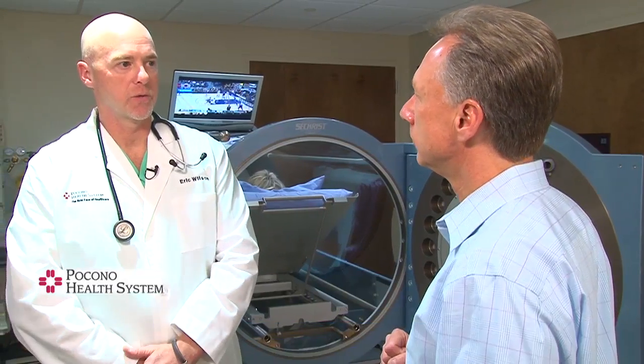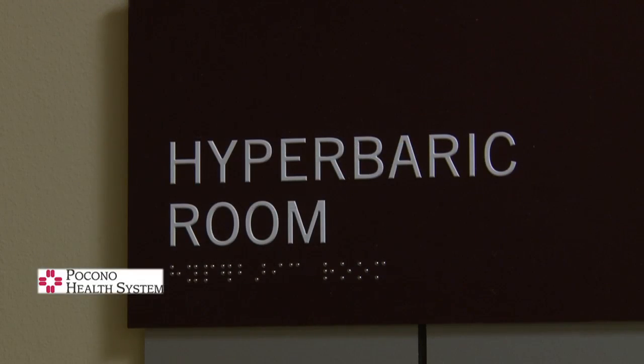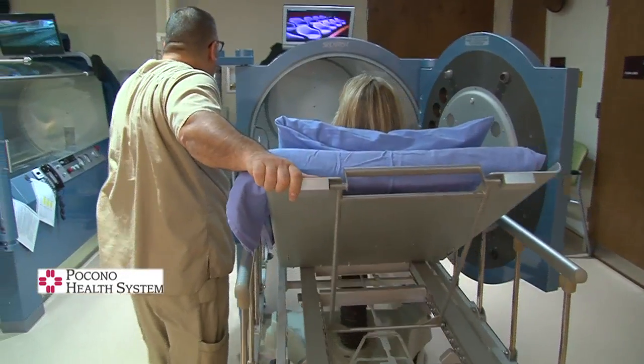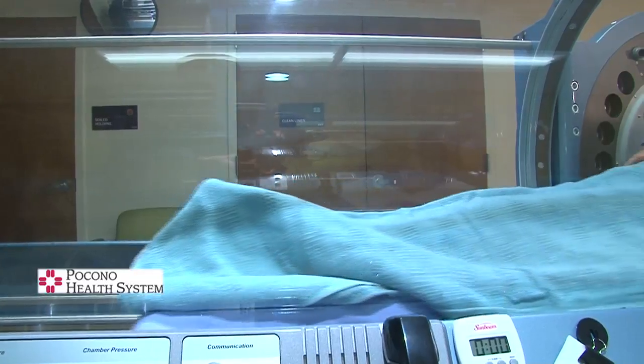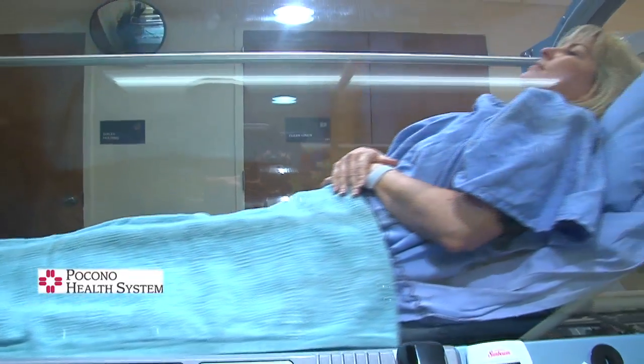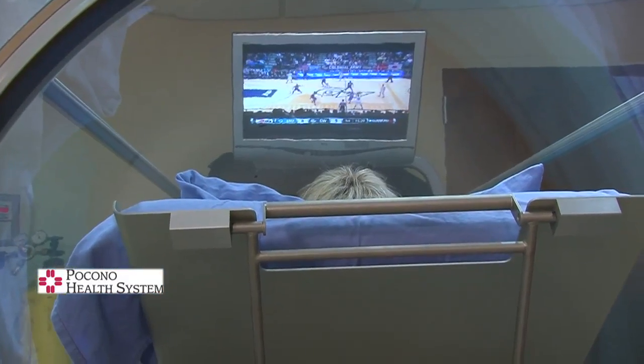Hyperbaric oxygen therapy is a way of increasing the oxygen delivery to tissues and then thereby also increasing the oxygen delivery to wounds. The way we do this is by placing patients in a chamber where we can give them 100% oxygen under pressure, and that allows us to dissolve the oxygen in the plasma and thereby deliver the oxygen directly to the tissues. Who can benefit from this kind of therapy?